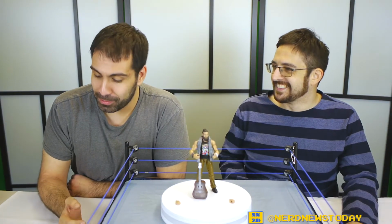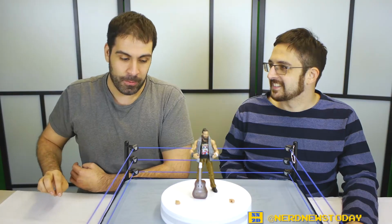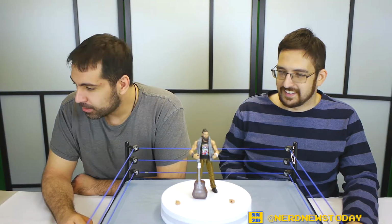This figure is pissing me off. Just get rid of it. Somebody could have made a better figure for this. Come on. Even the retro is better than this. Your accessories suck! Make it worth it! They could have done so much better. They could have done so much more.